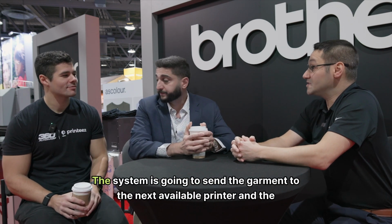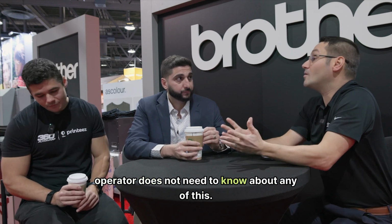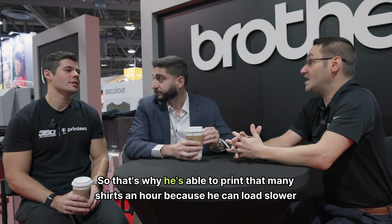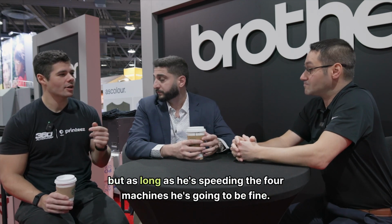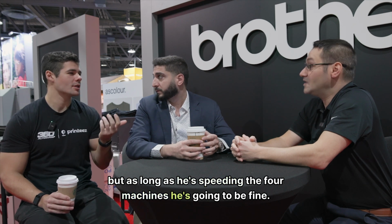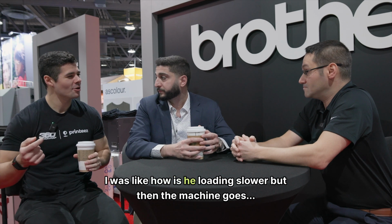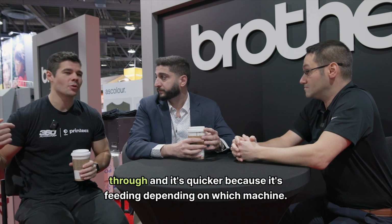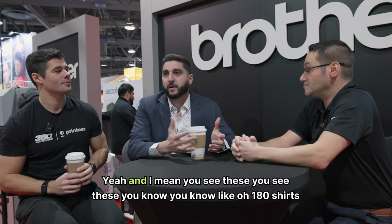Oh, that's smart. Yeah. The system is going to send the garment to the next available printer, and the operator does not need to know about any of this. So that's why he's able to print that many shirts an hour, because he can load slower, but as long as he's feeding the 4 machines, he's going to be fine. For sure. Exactly. That's what I didn't get yesterday. I was like, how is he loading slower, but then the machine goes through and it's quicker because it's feeding depending on which machine. Yeah, and I mean, it makes a lot of sense.